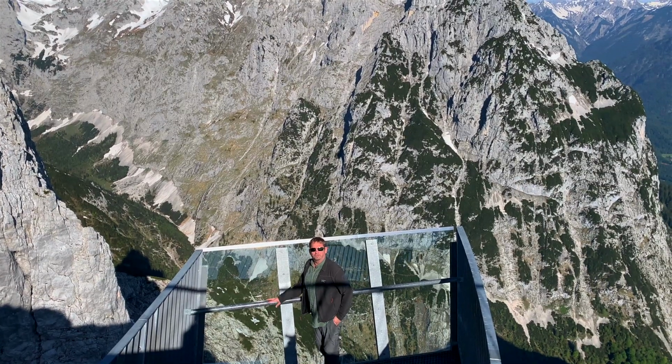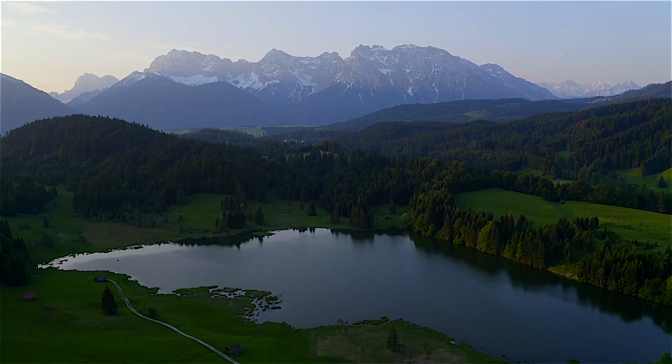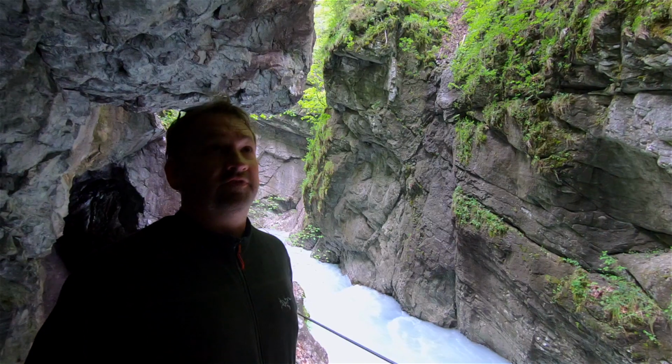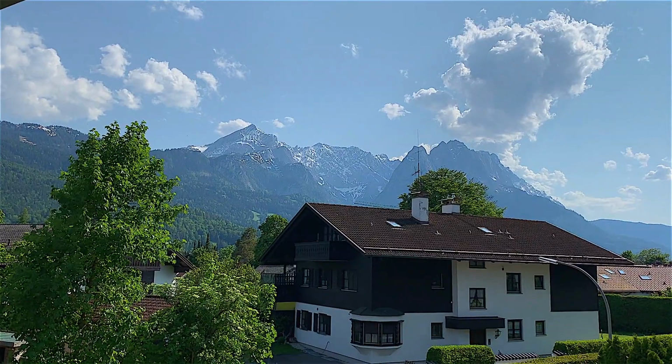These are the beautiful views of the Alpspix. We have arrived in Garmisch Partenkirchen. And check out that view. It's absolutely amazing. We are surrounded by some of Germany's highest peaks. We're at Maria Guest House, and this is our view.